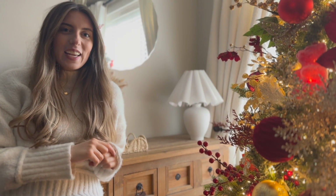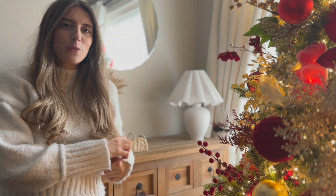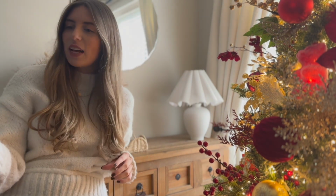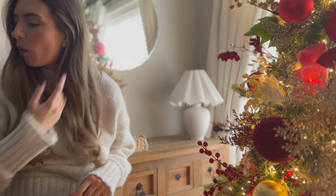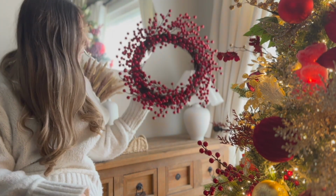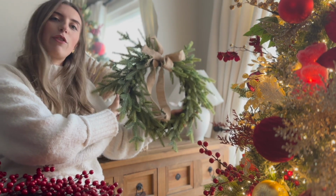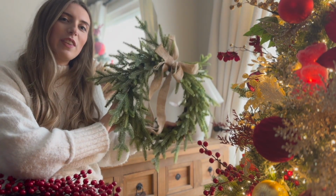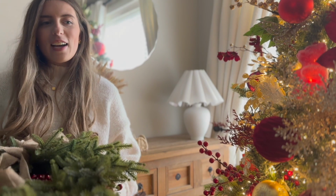So as you can see, my side table is right next to my Christmas tree, so I definitely want some reds on here as well as some neutrals. I've picked out a couple of the bits from the dining table to potentially style this with, one of those being a wreath. So I'm either going to go with my berry wreath from Online Home Shop or this neutral one from Home Bargains, and I thought that one of these would look nice leaning against the wall. So let's start with that and see how we go.